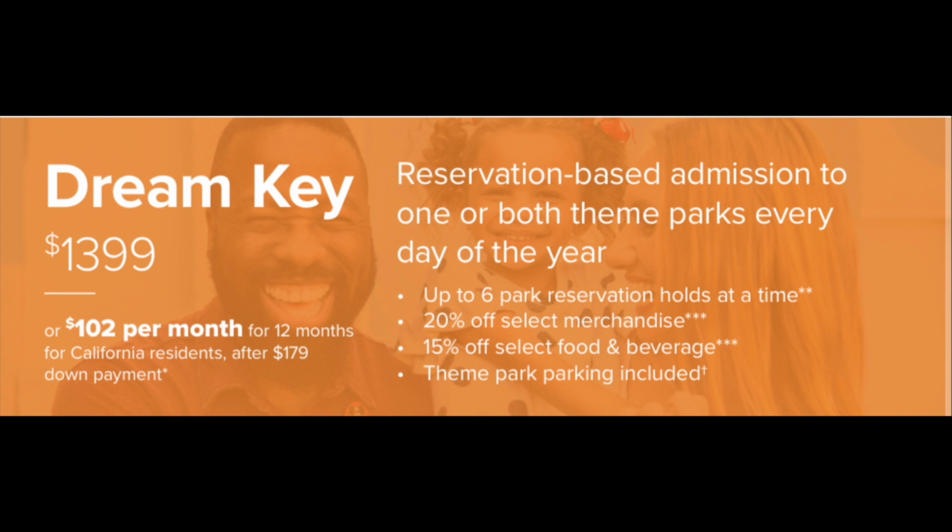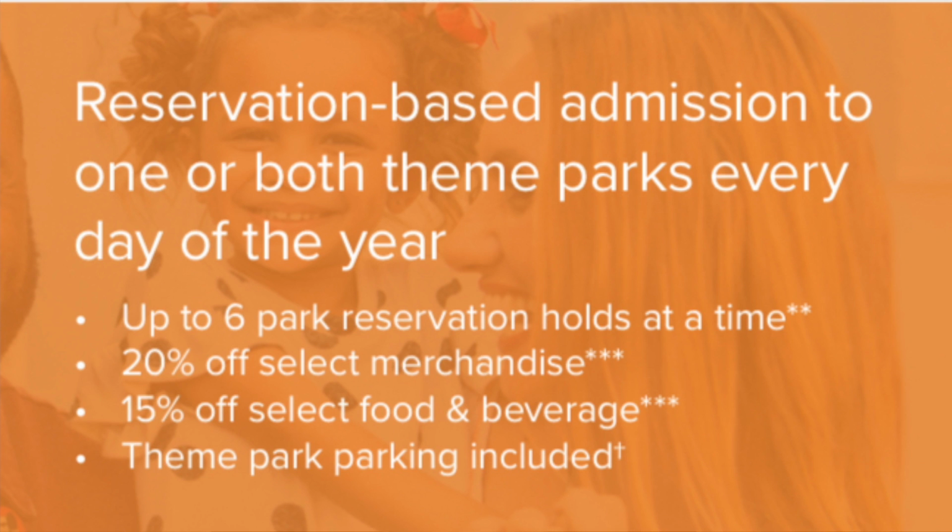You can hold up to 6 park reservations at a time. Oh, okay, this is the best part. Are you ready? You get 20% off on select merchandise. So the Believe Key, you only get 10%. Honestly, if you are a big Disney fan and you want to go shopping, 10% versus 20% makes a real difference. Give a quick example: if you buy $100, you get $20 off. Ooh, that sounds really exciting. And you get 15% off food and beverage. What? Theme park parking included.